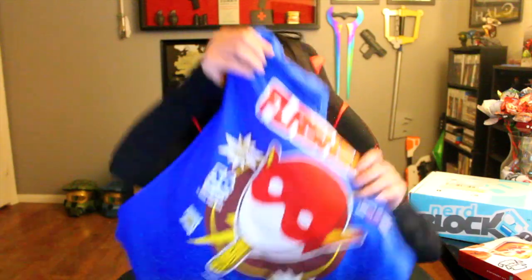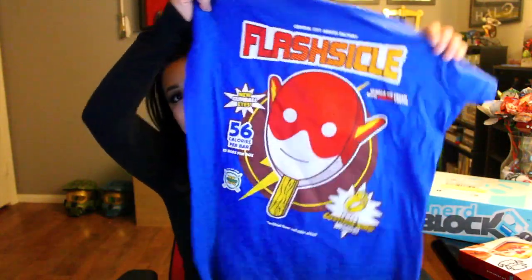So we have the Star Wars comic book, the drum set stationery, cosplay trading cards, Breaking Bad figure, and these exclusive, what are these called? Clickers. Shape it any way you want. I'm sure you can unattach it and attach it together, maybe? I don't know. Cool. And a Flash t-shirt.